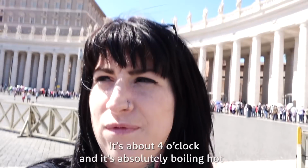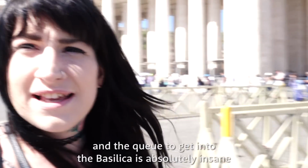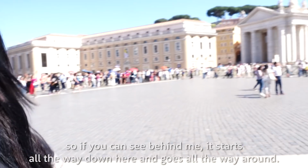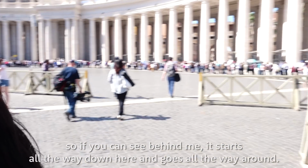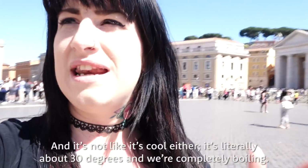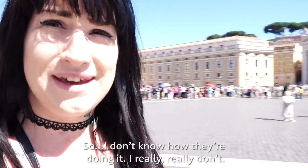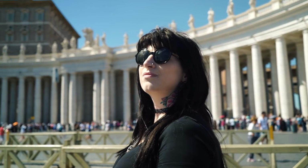It's about 4 o'clock and it's absolutely boiling hot, and the queue to get to the Basilica is absolutely insane. If you can see behind me, it starts all the way down here and goes all the way around. And it's not like it's cool either. It's literally about 30 degrees and we're completely boiling. So I don't know how they're doing it. I really, really don't. Try to arrive 30 minutes before opening to be near the front of the queue.